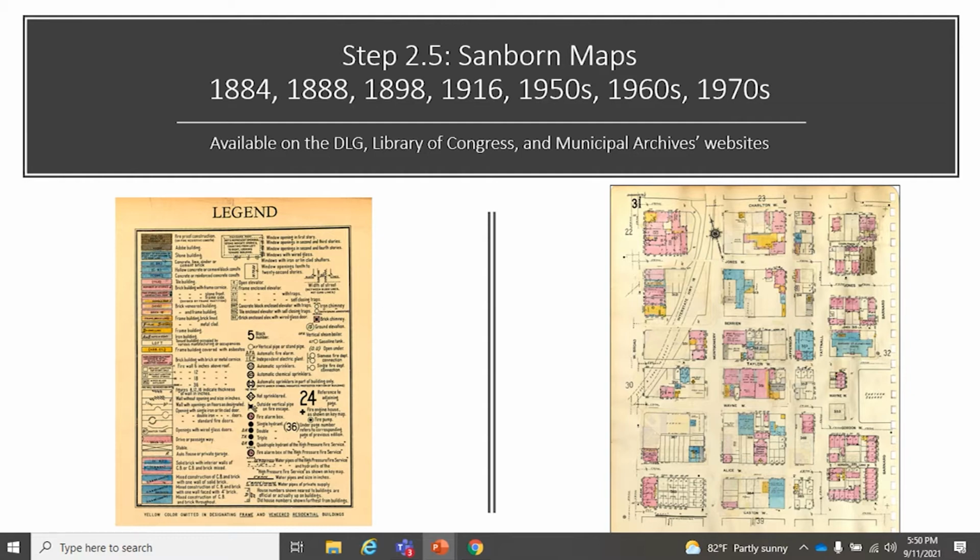And they also tell you the address at the time. So for instance, if you need to check what the address was in a particular year, you could go to the corresponding Sanborn and look it up.